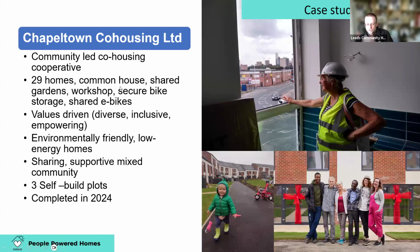So there are lots of different types of community-led housing, and it's really one of the difficult things when you're starting out: actually understanding which one you want to be part of, how do you actually decide what you're going to be. I'm going to give you a couple of case studies of some schemes, just for example. Chapeltown Co-housing, we completed this in 2024. I was the project manager. We created 29 homes. Now, this is a co-op, but it's also a co-housing community.